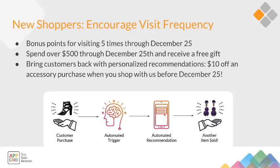Nurturing customers with a spend-based goal can also help to bring customers back to earn that reward or get a free gift for, let's say, spending over $500. Did these new shoppers only buy from one category or from one department? Let's increase the share of wallet by recommending new categories. For this, you'll want to look at what items customers haven't purchased as well, and how to deliver those introductions.